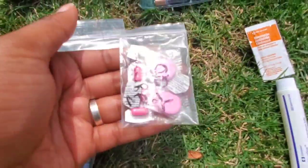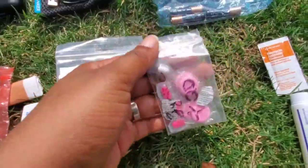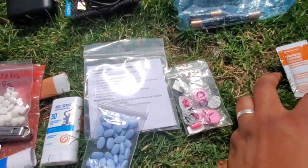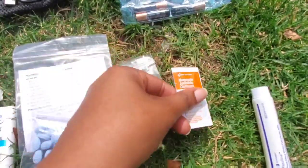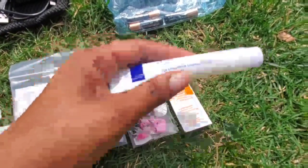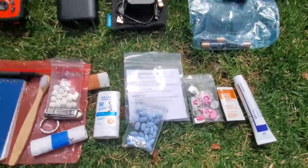And then here is like Imodium, Pepto, and Benadryl, because if your tummy's not acting right, you will be sitting on the sidelines. And then I carry one little neomycin antibiotic ointment and this tube of Vaseline, because Vaseline has so many benefits and purposes. So that's what I carry.